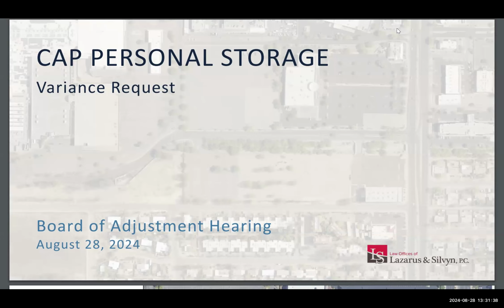Welcome to this meeting of the City of Tucson's Board of Adjustments for August 28th, 2024. This meeting is being recorded. By joining, you are giving your consent for this meeting to be recorded. An introduction of each case will be made by staff. At the conclusion of staff's presentation, the applicant or the applicant's representative will have the opportunity to speak. For the record, please tell the board your name and address and state your request.